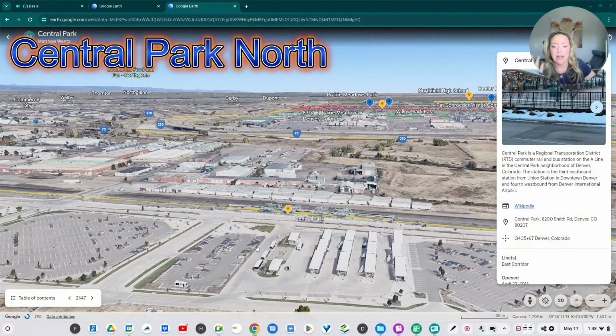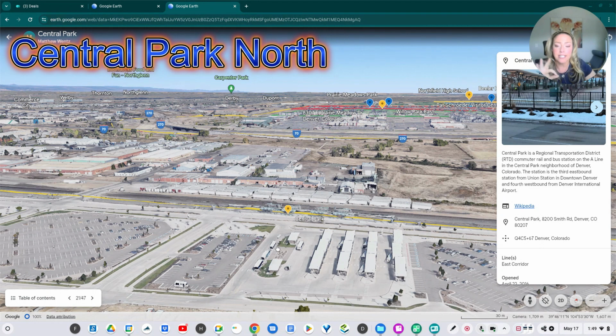In my other videos, I did explain what the light rail is. It's kind of like a subway in other cities, but it does not go underground. You can hop on it. It's about a 15 minute train ride to downtown Denver. You can bring your bikes on it. This is also a good place to hop on a bus. So any of your public transportation needs, this is the place to go.